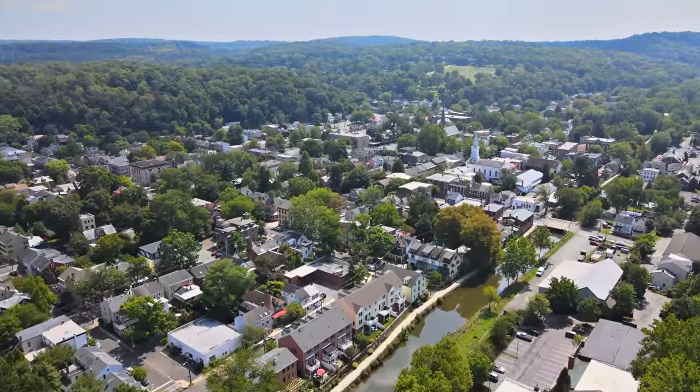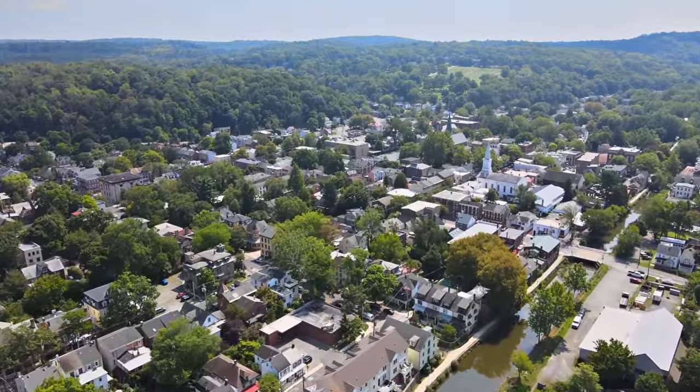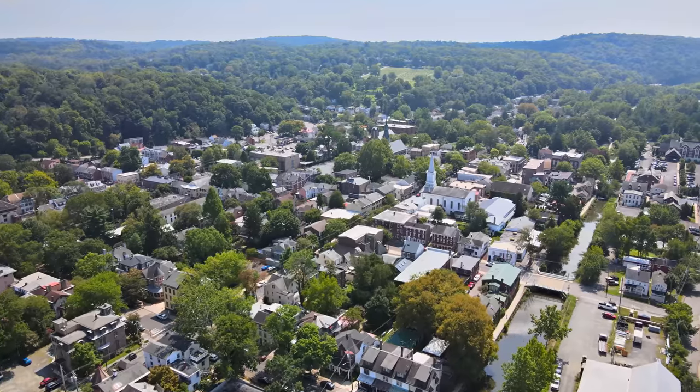In town next to the river, they have a canal, and they have like a little river walk or canal walk type thing right there. That's always great to have in a small town. Lambertville has a population of about 4,000.